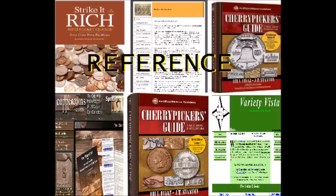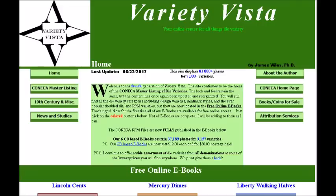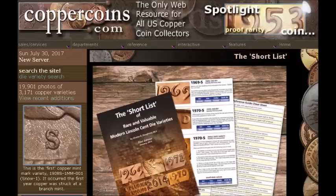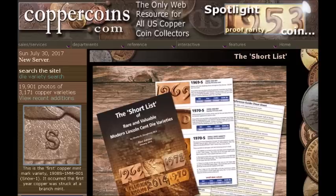Now, for websites, there are a plethora of excellent websites out there. If you have found something and you want to look up exactly what it is, then I would strongly suggest using coppercoins.com, doubledie.com, or varietyvista.com. On coppercoins.com, if Chuck Daltrey has a listing for the coin that you're looking for, he also shows close-ups of die markers, so you can match up the die marker of the coin, and he typically shows everything from early die stage to mid die stage to late die stage, so you can easily figure out exactly what it is that you're looking for.